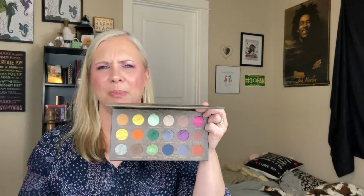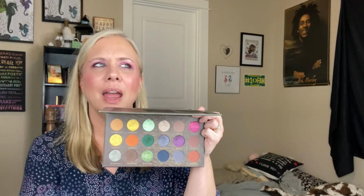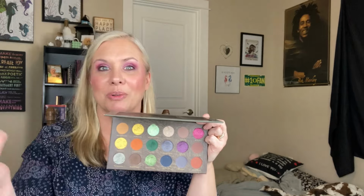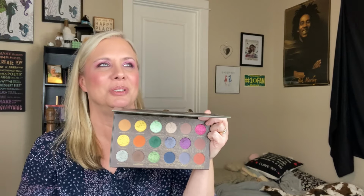Then I picked up the Nomad Cosmetics Haunted Europe palette. This was re-released, and I didn't get it the first time around because I didn't think I needed it. Well, you don't need any makeup. But I just didn't feel like it would serve a purpose in my collection because I felt like I had these colors elsewhere. And honestly, I do remember thinking that the color story looked a little odd to me. Then it got re-released, and I'm like, I gotta get it. It's out of my skin almost to pick this up.